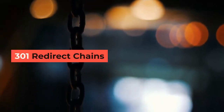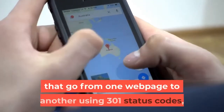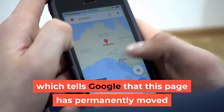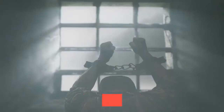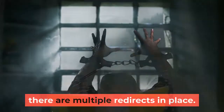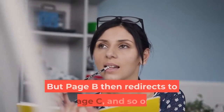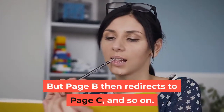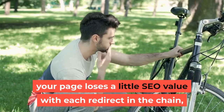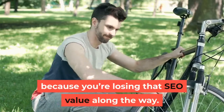301 redirect chains. A 301 redirect is the process where you set up redirects that go from one web page to another using 301 status codes, which tells Google that the page has been permanently moved and should be redirected accordingly. In the case of 301 redirect chains, there are multiple redirects in place. So let's say you have page A that redirects to page B, but page B then redirects to page C, and so on. Every time this happens, your page loses a little SEO value with each redirect in the chain, which can hinder your keyword rankings because you're losing that SEO value along the way.